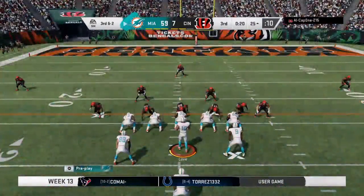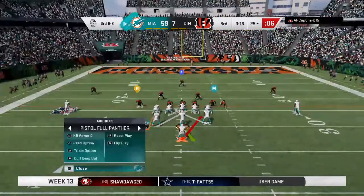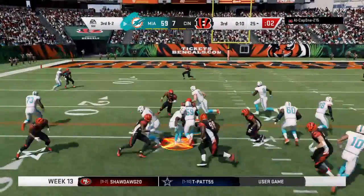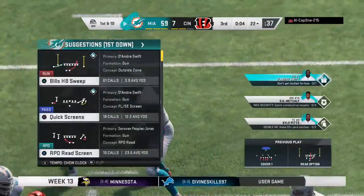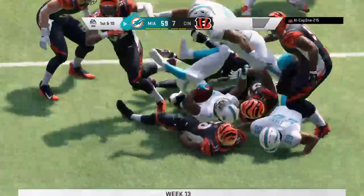Here we go. Set. 60, orange. That's a run. Hey, they're running it. Pilot, 64, weak. Ready, go. On third down, Swift. And he's going to get the first down here as he's taken down at the 22. A third down gain of 3 yards, and that'll be enough.